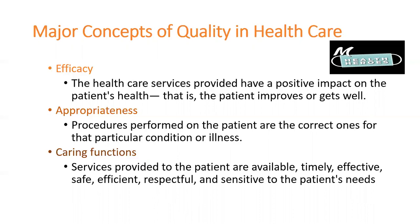And the caring functions, this is services provided to the patient are available, timely, effective, safe, efficient, respectful, and sensitive to the patient's needs.